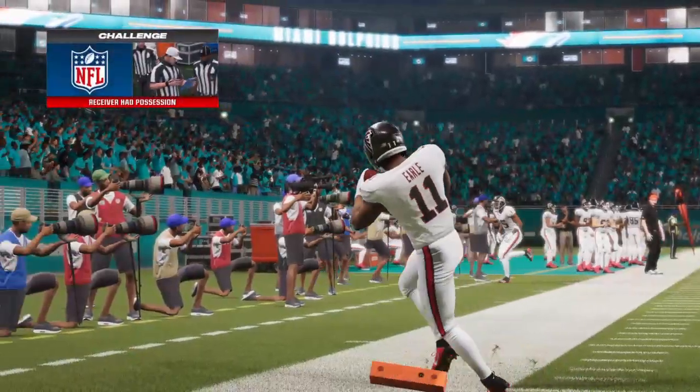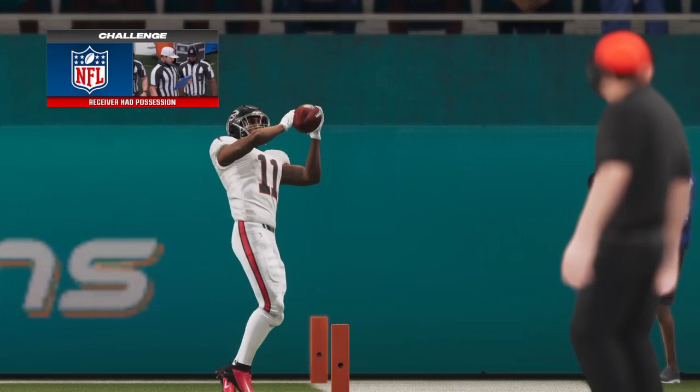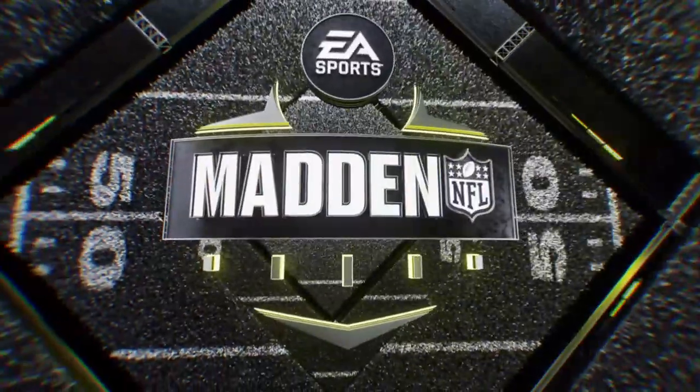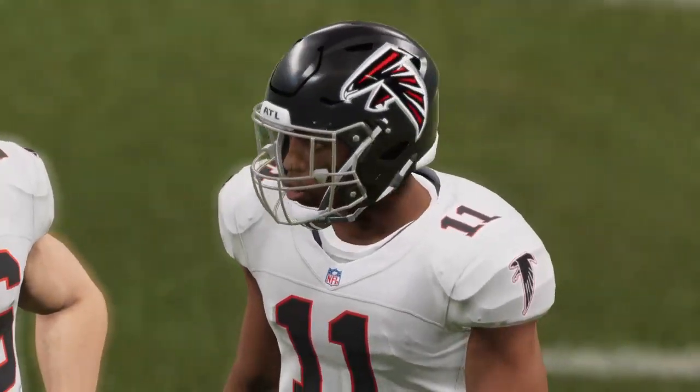Did he keep those feet in bounds? That's the question they've got to decide. And I've got to say, watching it in real time, it was awfully close. Yeah, it certainly looked like a heck of a catch because he didn't appear to bobble it, which could complicate things. But even with the benefit of replay, that's pretty tight. Well, here's the call.